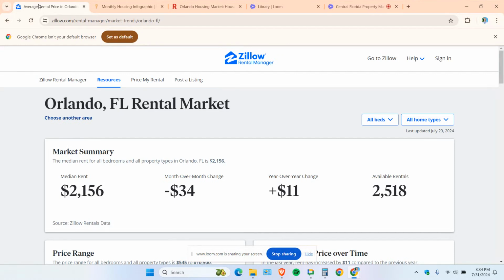Hope everyone's doing great. We decided to start doing some quarterly market overviews to provide you with some data and give you our personal insights as to what we're seeing with both the rental and sales market in the Orlando area. All this data is publicly available. It's pulling from Zillow, the Realtor Board, and Redfin. So I can send this over if you want to see it.